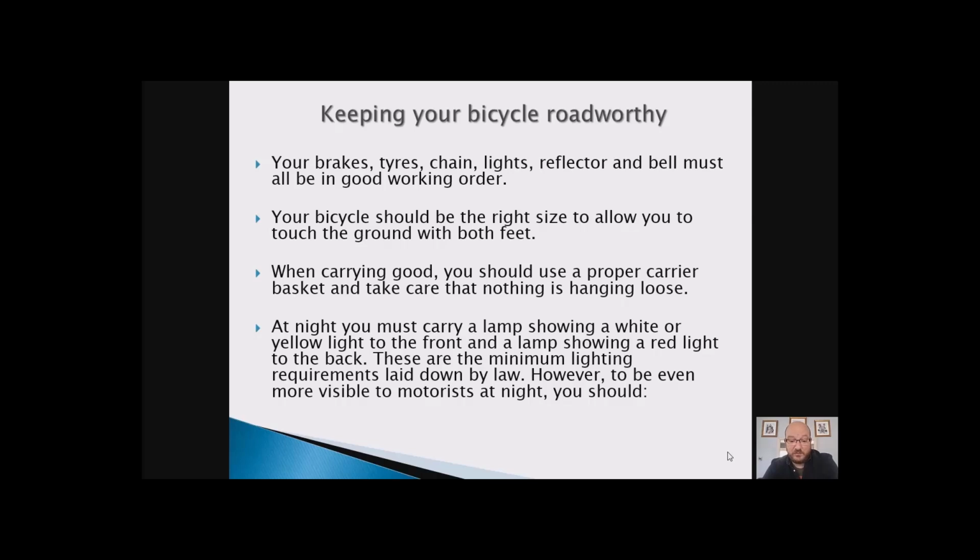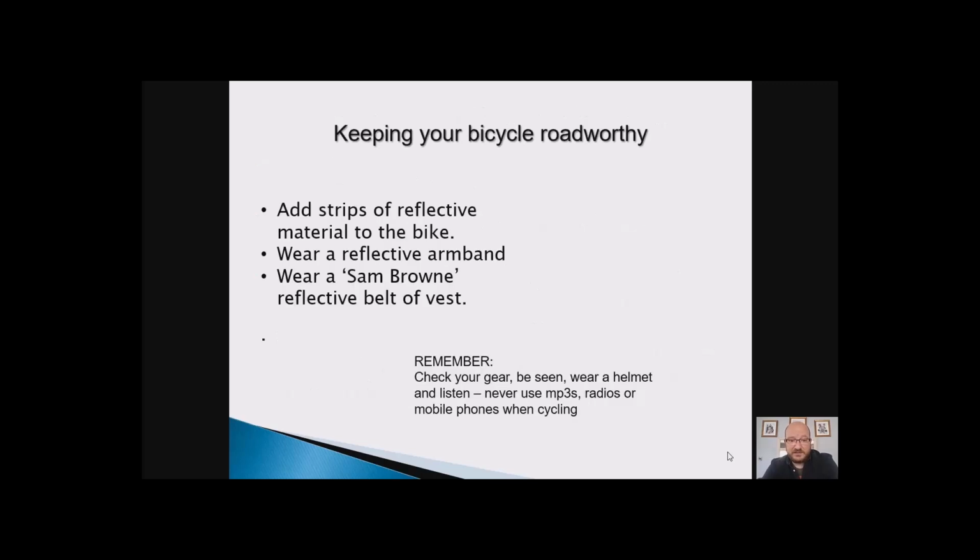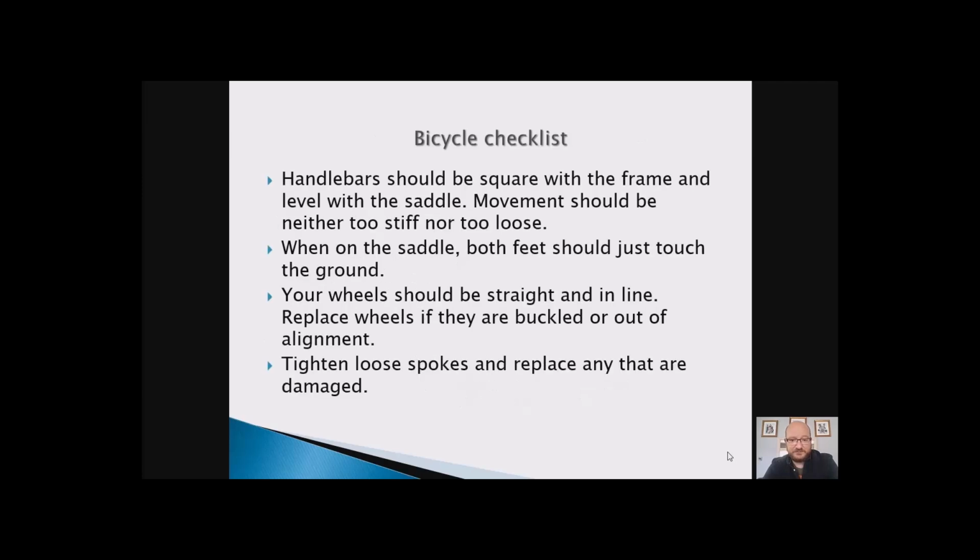However, to be even more visible to motorists at night, you should add strips of reflective material to the bike, wear a reflective armband, wear a sash or reflective belt or vest. That's the thing that goes across your shoulders and around your waist. Remember, check your gear, be seen, wear a helmet, and listen. Never use MP3s or radios or mobile phones when cycling because you need to hear what's going on around you.